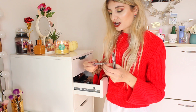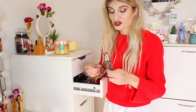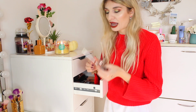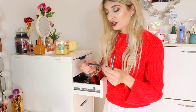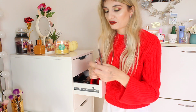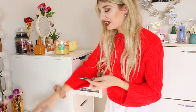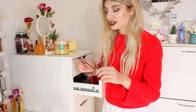Okay, this is from BDB, Billion Dollar Brow. I don't know, I'm gonna keep this one because again, it was a good one. I had this in a giveaway. So yeah. This is from Catrice. It's the eyebrow pencil. Again, good. Never used this one though, but I like Catrice. And I have another one, the Somatic Ultra Precise Brow Pencil.